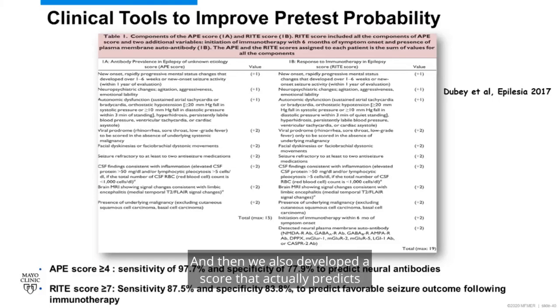And then we also developed a score that predicts, on the basis of the antibody you identify and other features, whether or not the patient will actually have an immunotherapy responsive condition.